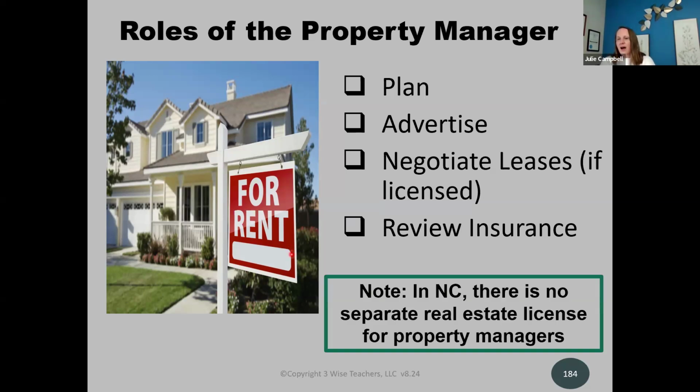And in North Carolina, we don't have a separate license for property managers. Remember, we're all brokers. It's what you choose to do. Do you choose to go into residential sales? Do you choose to go into commercial? Do you choose to go into property management? We are all brokers. And yeah, you could do all three if you wanted to.